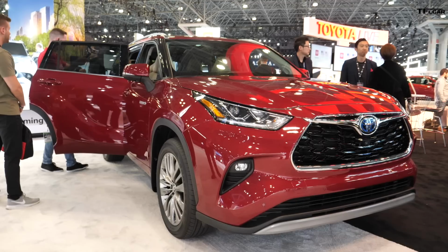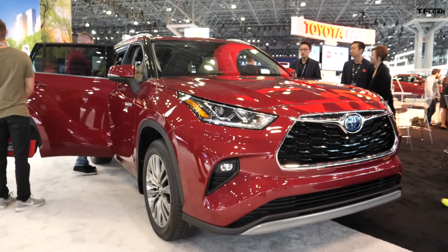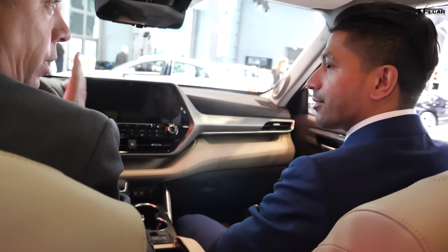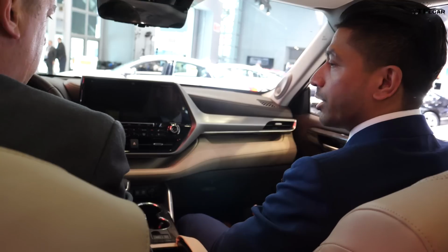We're excited about that. Do you have pricing available yet? Currently we do not. We're expecting to get pricing information towards the Q3 of 2019. Because the V6 goes on sale at the end of this year, right? The V6 will go on sale at the end of 2019, and then our hybrid will go on sale in Q1 of 2020.